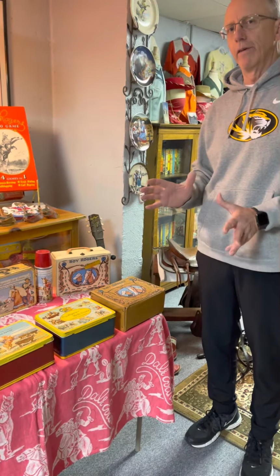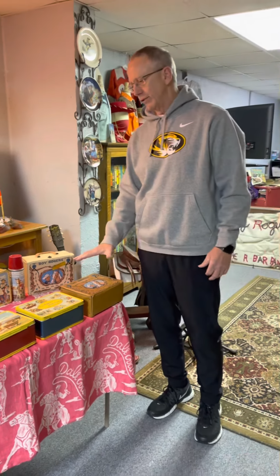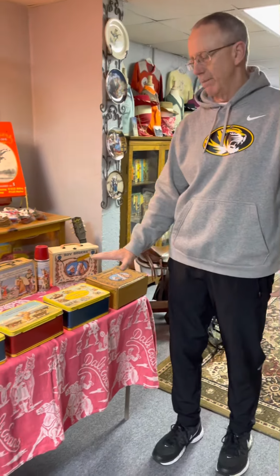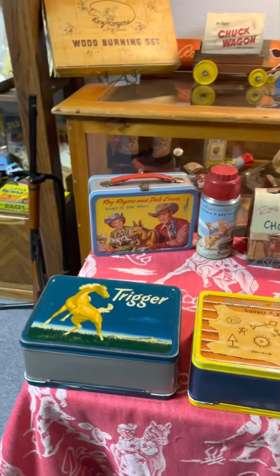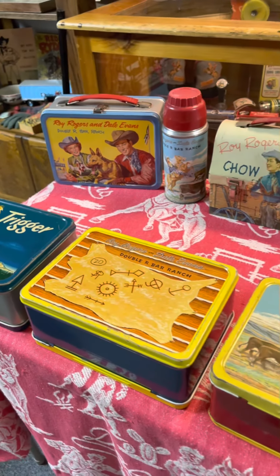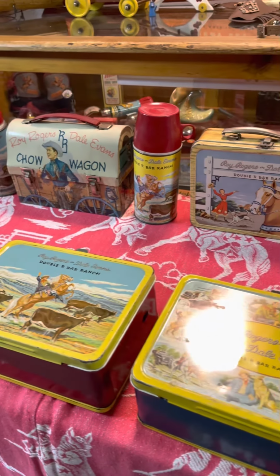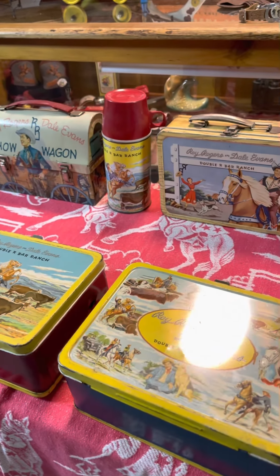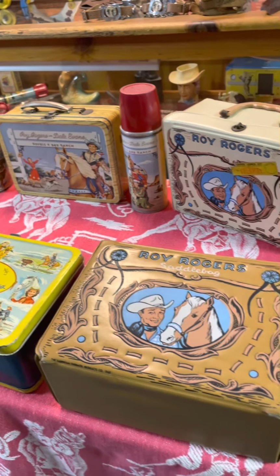Kind of showing you all of the lunch boxes that I have that refer to Roy Rogers, Dale Evans, and Trigger. These are all of the ones made by the American Thermos Bottle Company. So these are thermoses, and so we've got Trigger, Roy, Dale, the Double R Bar Ranch. We have one dome lunch box along with two vinyl. The rest are metal lunch boxes and thermoses.